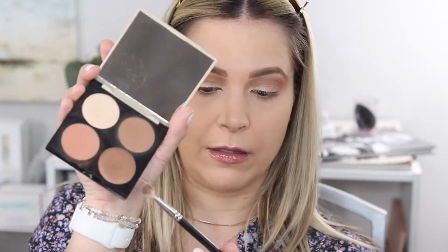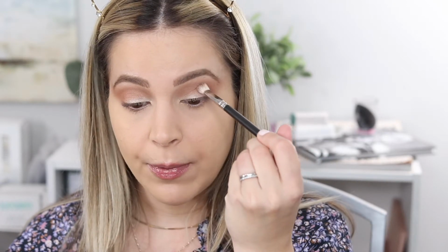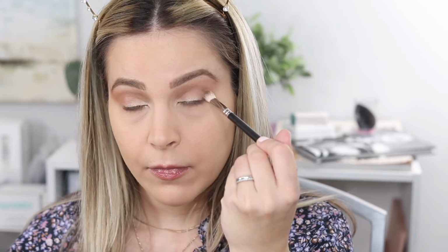It's just really nice. Okay, so now I'm gonna switch to a smaller fluffy brush. This is the MAC 217. Very similar one would be the Morphe M433. I'm just gonna use this one. I like this one to kind of just intensify the outer corner. I'm gonna use that Luxe Bronze. Just tap it in very lightly because these are very pigmented. And I'm just gonna pop it right here in the outer corner and pull it down a little bit.